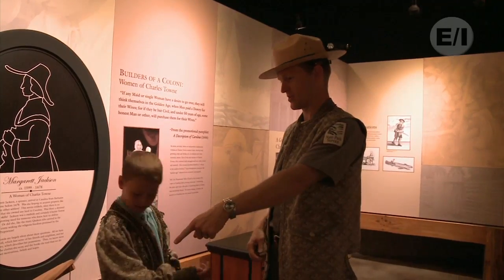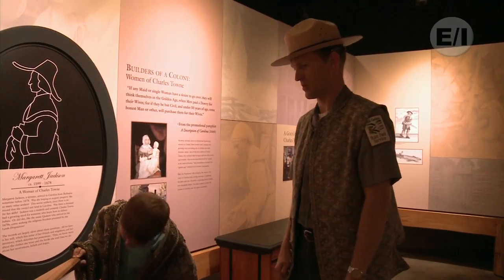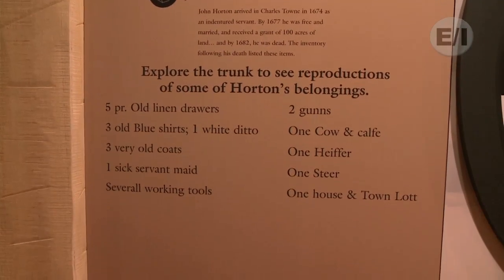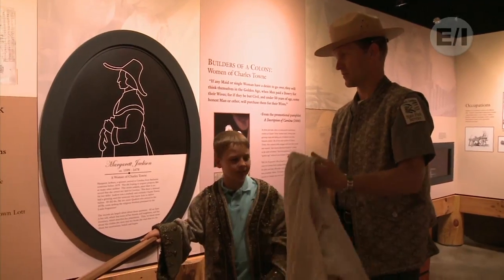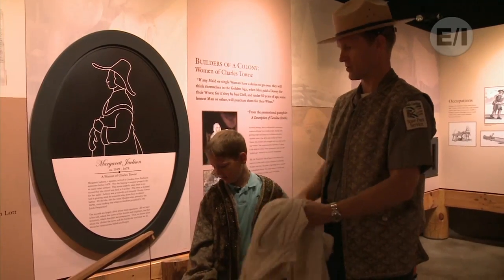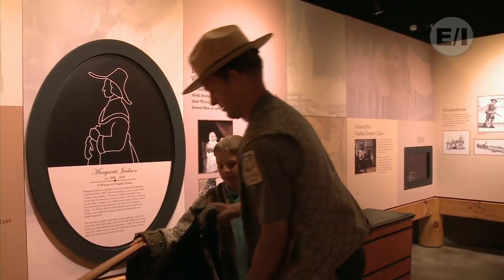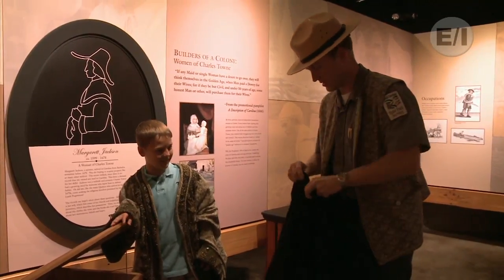And in the trunk, this is John Horton's trunk. John Horton was a settler who was here in 1674, and we found a list of what he had in his trunk, which would have been his suitcase, basically. He would have had some shirts. He had one white ditto and 3 old blue shirts, as it shows right there. Oh. And then he had some wool pants. Yeah, like that. See how big they are?